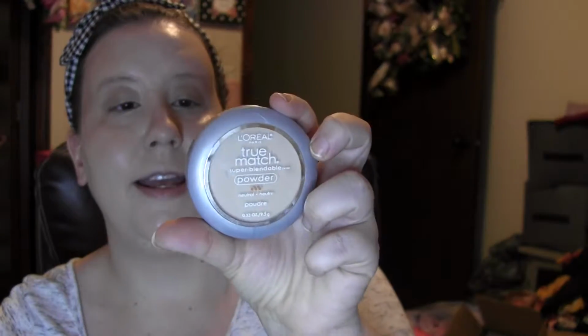Then I'm going to go in with my L'Oreal True Match pressed powder in Soft Ivory. I love this powder. Very creamy, very nice texture powder. Using my AOA Studio F28 brush to blend this in. Just patting this all around my face to set the makeup. This is such a nice powder. I've used this for years and I just love the consistency of it.